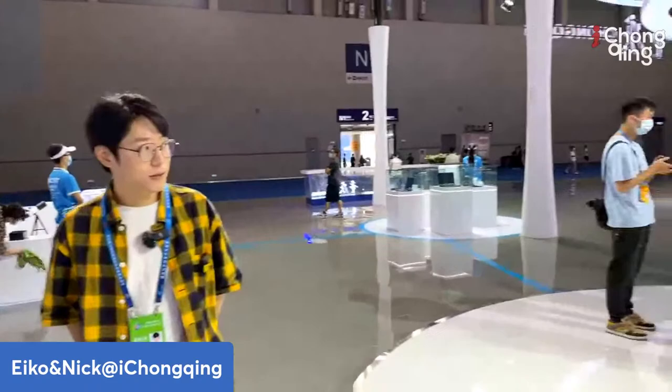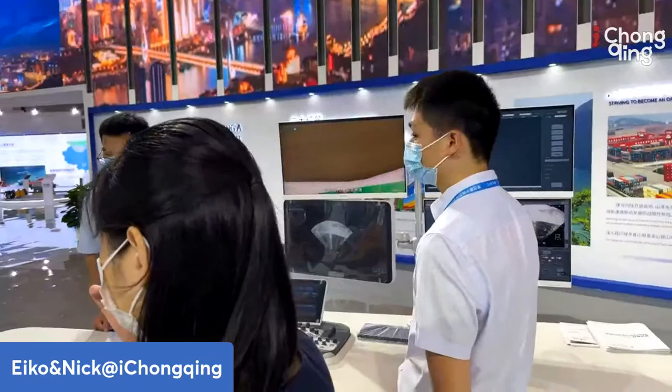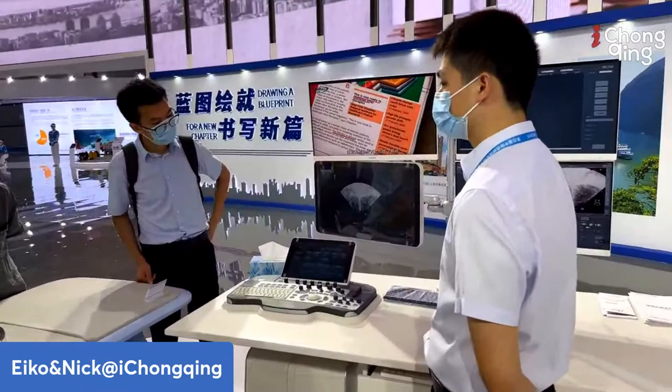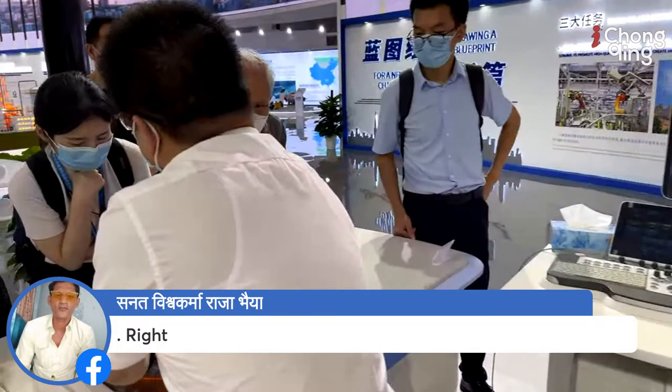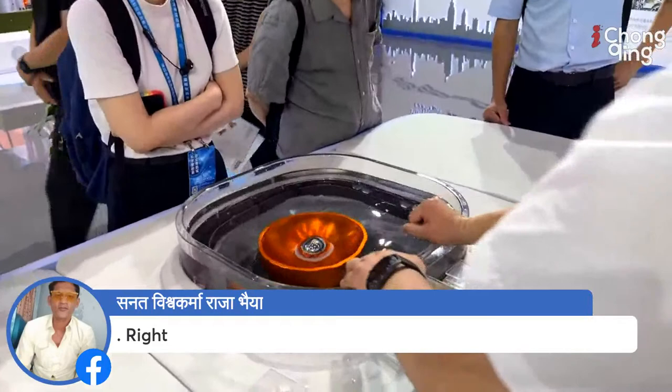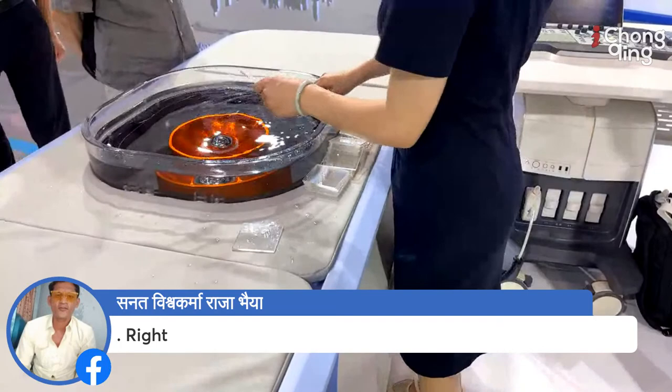Yeah, and this is the area for a really famous hospital in Chongqing. They provided some kind of medical services. Right now they are showing an experiment of medical services for the visitors. This is some kind of ultrasonic medical equipment, and the doctor is showing us the technology.